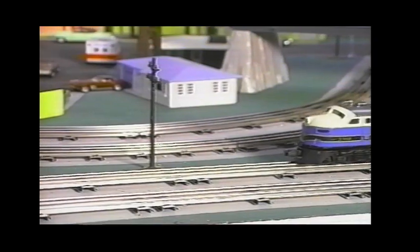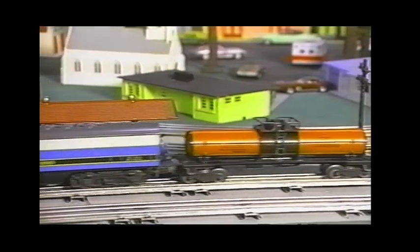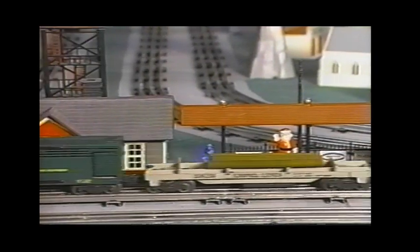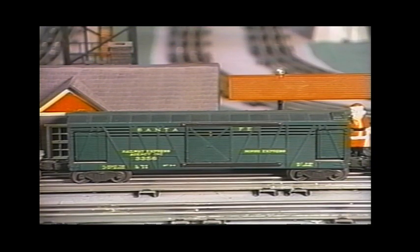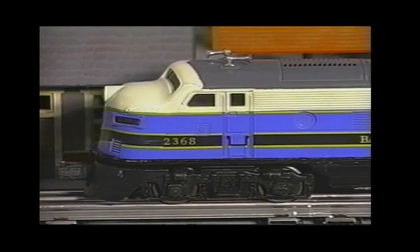The 2368 Baltimore and Ohio pulled five-car freight 2269W and included the new 6315 Gulf single-dome tank car, 6518 transformer car, and 3356 operating horse car and corral. The 2368 was painted over a light blue plastic shell and then decorated accordingly.